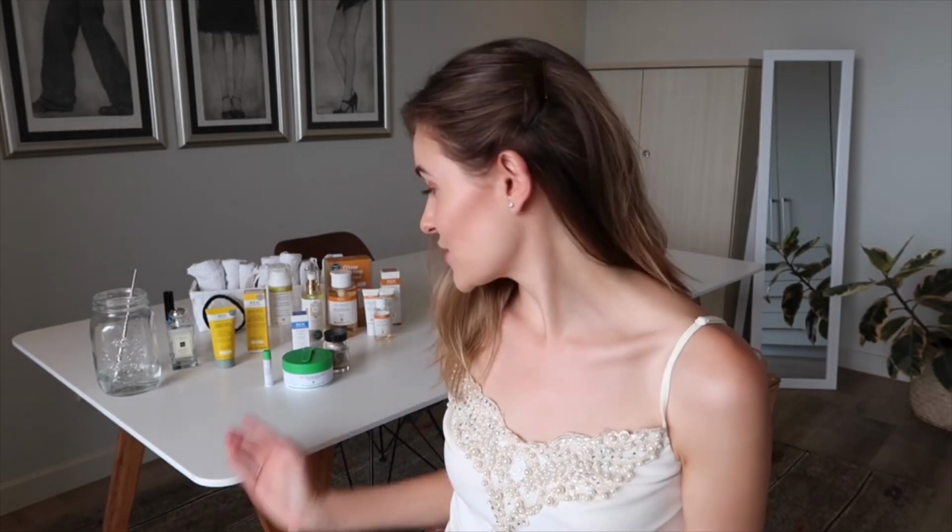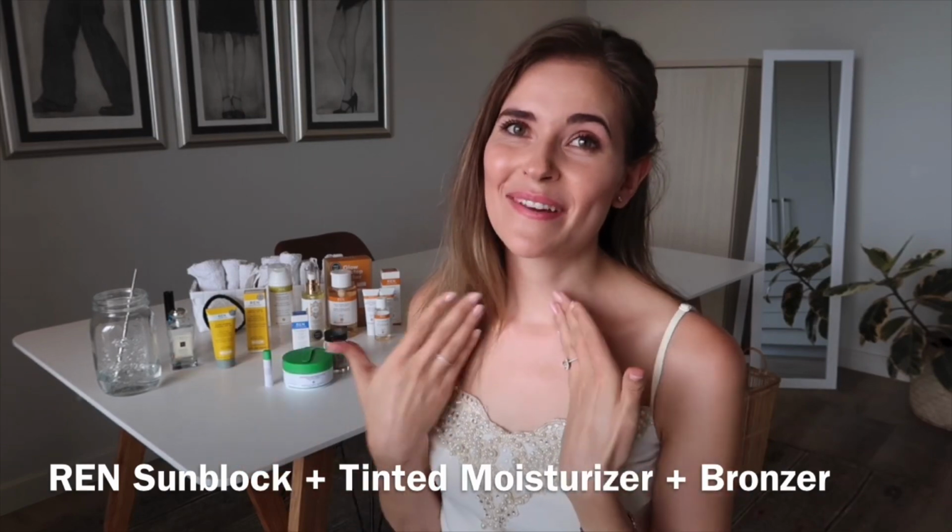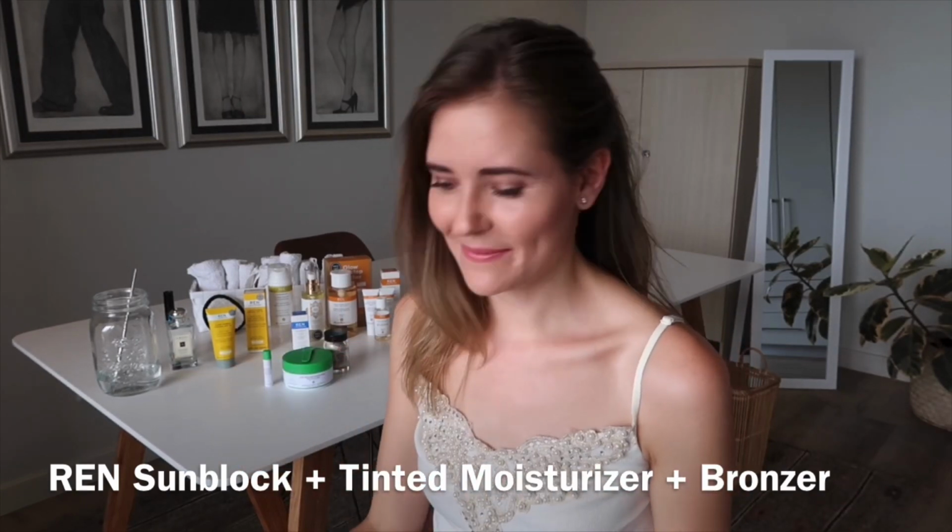But as I've mentioned, physical sunscreens had a bit of a bad reputation for leaving the skin very white, and this one does not do that. My skin today is, as you can see, very much the same color as the rest of my body, and I am currently wearing it.